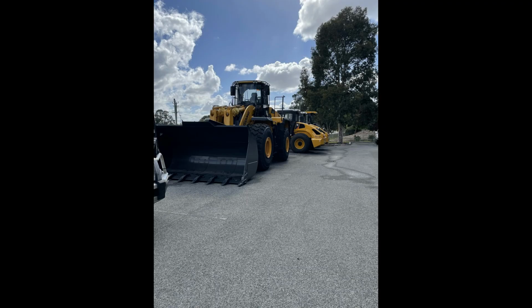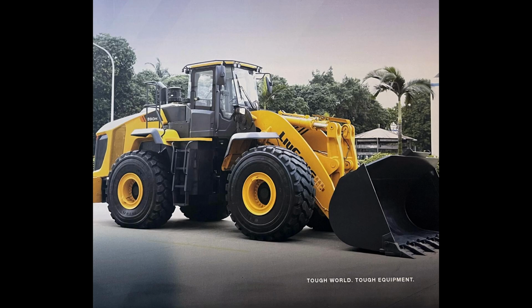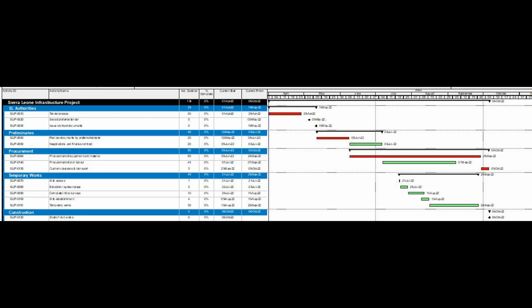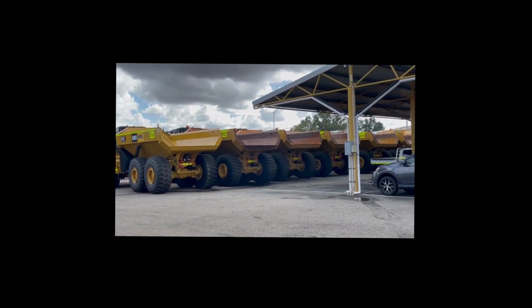I've gone to some of our suppliers to look at their plant and get some information from them so I can send it to you over there in Sierra Leone, so you can have an idea about the capability that we have over here in relation to supplying machinery to the project you have over there in Sierra Leone.